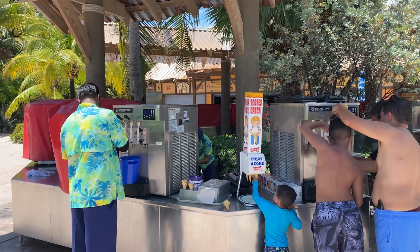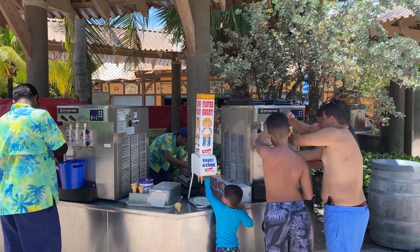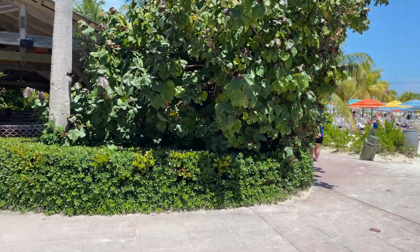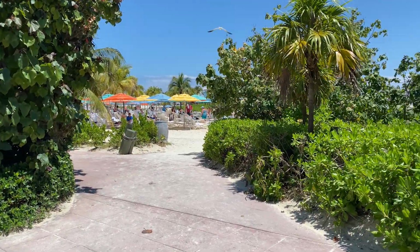So these were Nirvana for me. The ice cream here, right here by Cookies 2 as we had lunch. And right here by the beach. I mean, come on. Everything's so close.